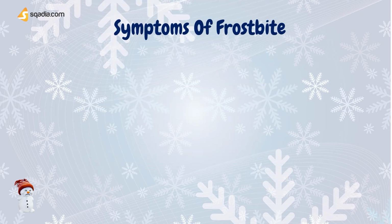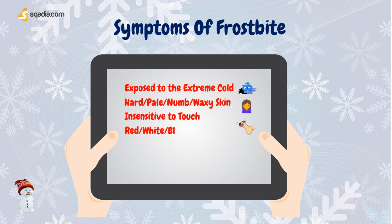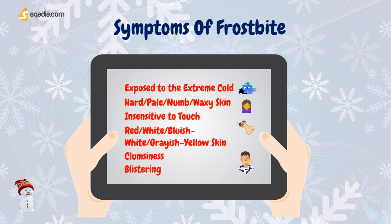Moving toward the symptoms of frostbite: if your skin has been exposed to extreme cold for a long period of time and appears hard, pale, numb, waxy, and insensitive to touch, you may have frostbite. Red, white, bluish-white, or grayish-yellow skin. Clumsiness due to joint and muscle stiffness. Blistering after rewarming in severe cases.